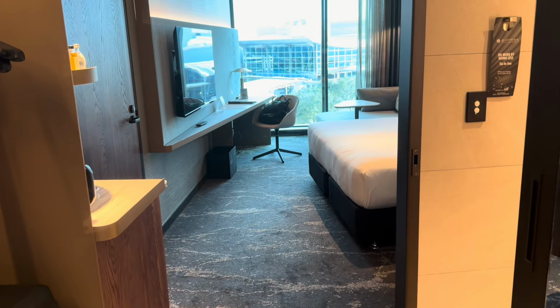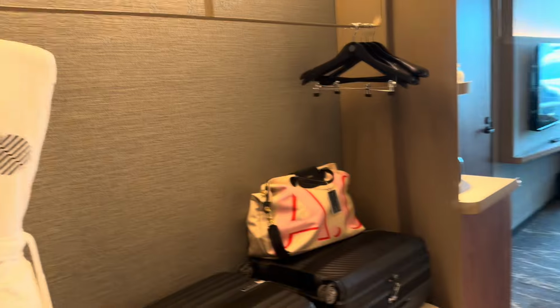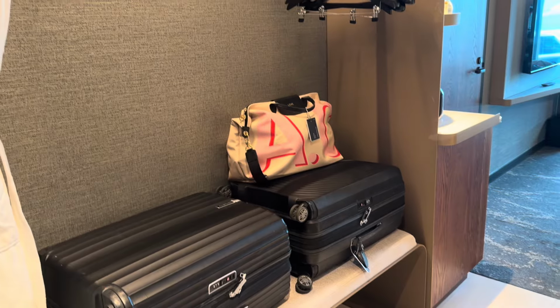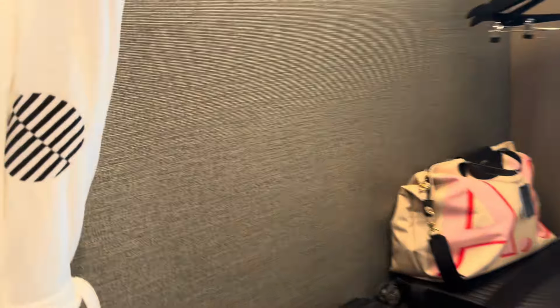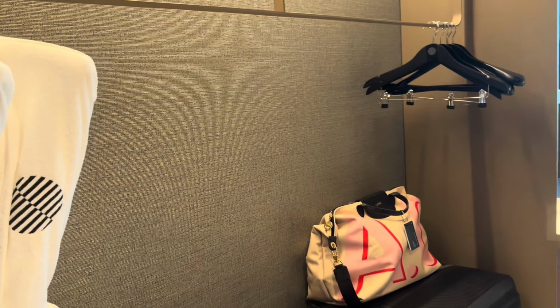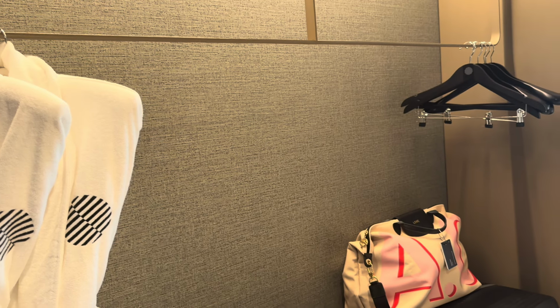Okay, so it's a spacious room, very comfortable for one night stay. When I walk in, on my right is the toilet. On my left, they do have the bathrobes and good space for the luggage. And then I open it, and there is the iron board. As I say, mine is the first take. What you see is what I see. So we just checked in, and this is the hotel room.